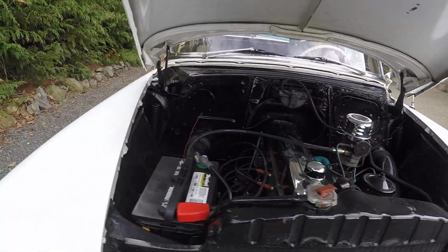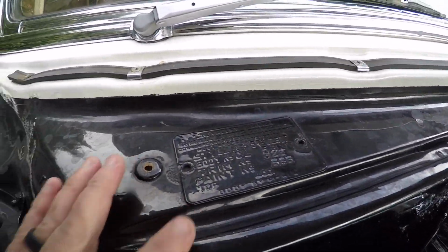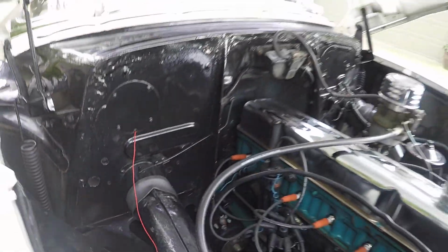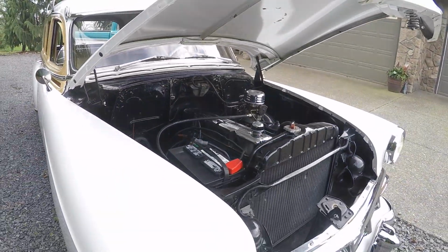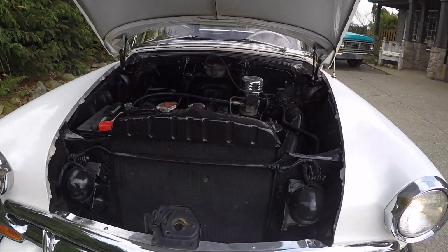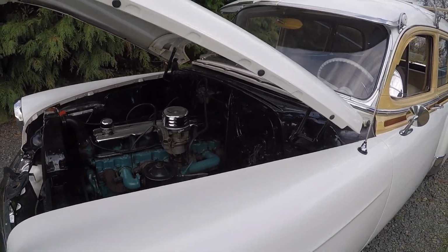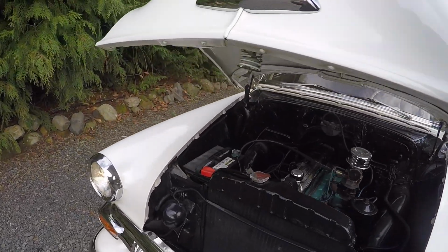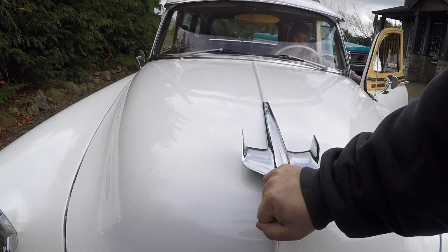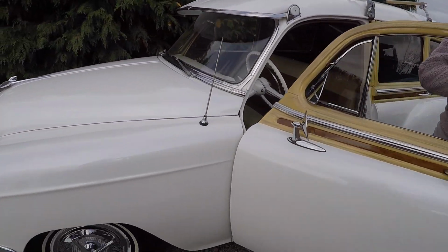And then you'll see up here the cowl tag is there as well. So and then you can decode that out on the auction. So I'm gonna go ahead and we'll show you the interior real fast. Actually, I'll shut the hood. So we'll go ahead and show you the interior. And I will hop out. You're gonna hop out.